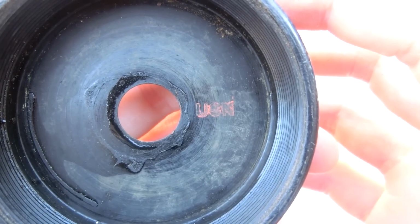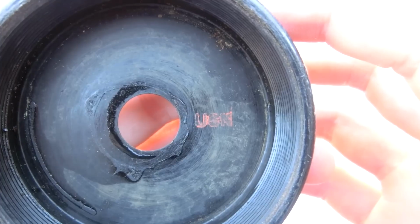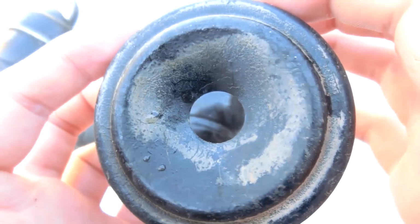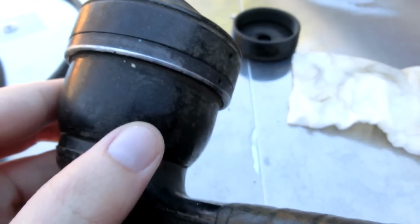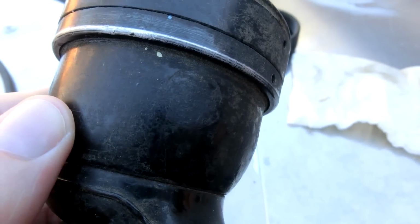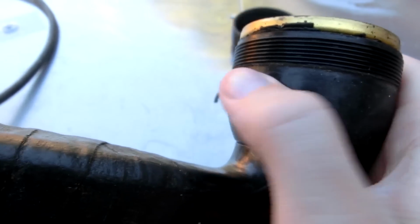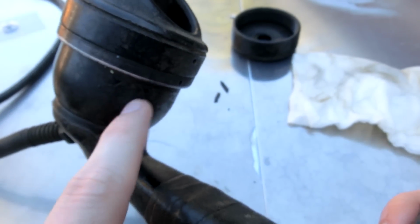USN. That might stand for US Navy. Not really sure. But it makes sense, because this is mostly found on boats. That's convincing, although I'm not familiar with the markings on stuff like that. Oh, is that... Oh no, it's on this other side too. That's just where they injected it or whatever, some part of the mold. I'm not really sure.